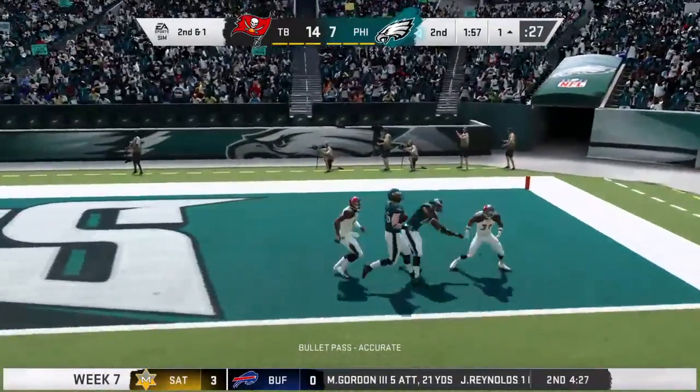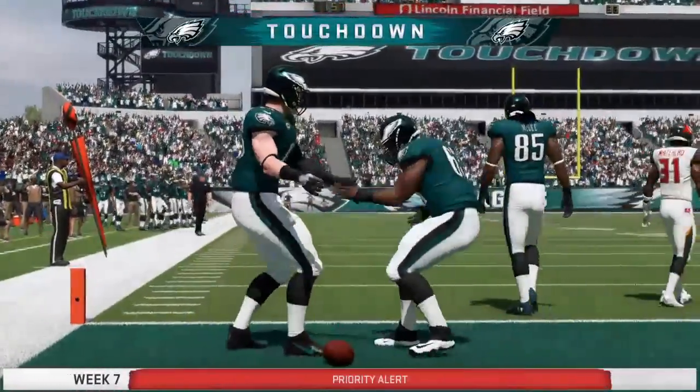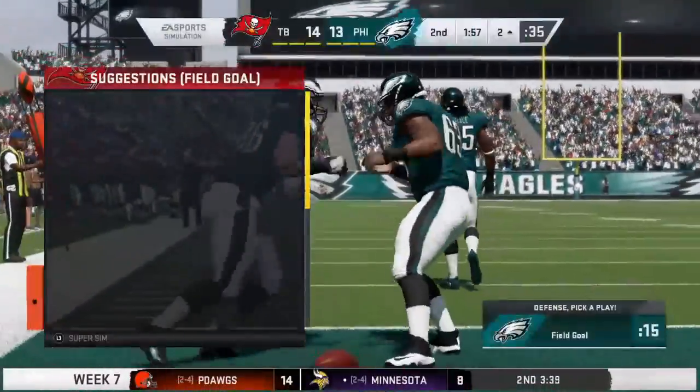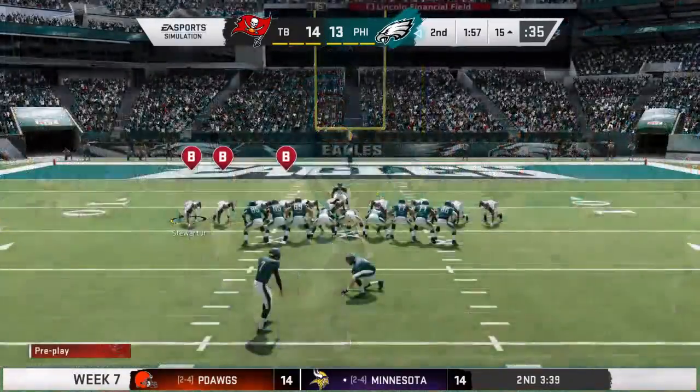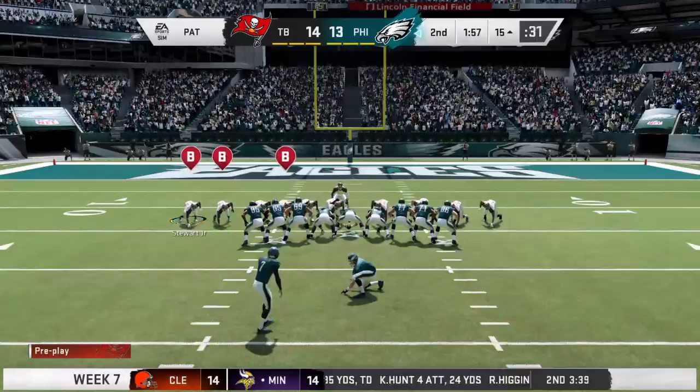The best got a man open. It's Ertz. Touchdown, Philadelphia. Zach Ertz, his first touchdown on the year, as they are an extra point away now from tying this football game.